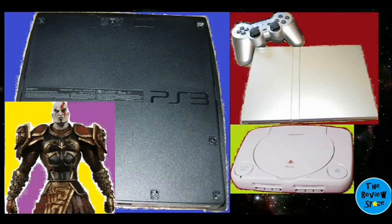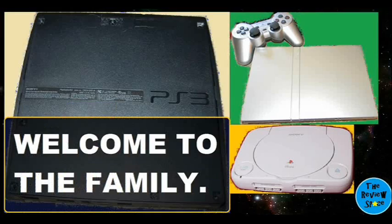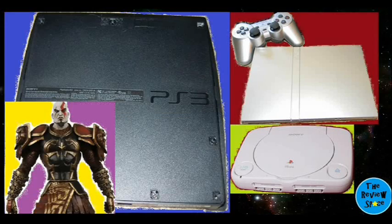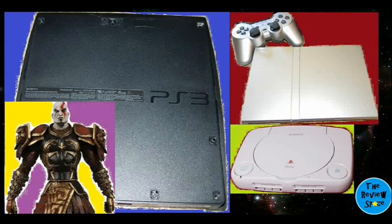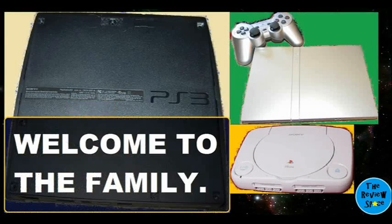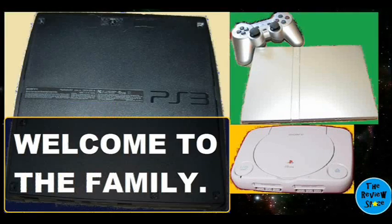I'm the type of gamer that likes to delete a finished game. If I complete it, I beat it, it's done, or I never play it anymore, I just delete it from the memory so it doesn't take up space. So I can understand if you want a lot of memory in there, but 250 gigs is pretty good, man. It's pretty good.